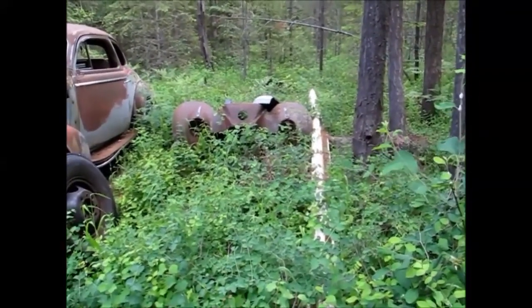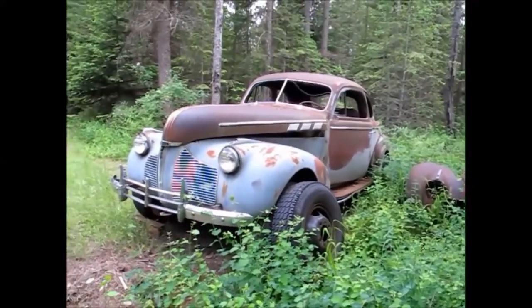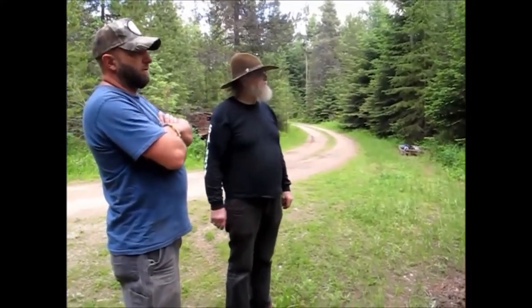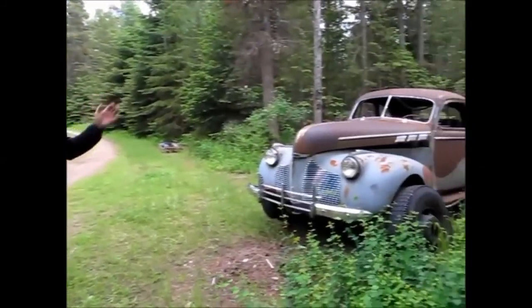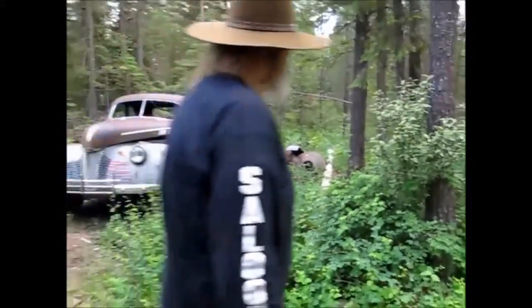And those are parts for it, too. I got a separate front end for it because I had it in the shed over at the other place and the snow load fell on it and smashed it. Then I found this other front end for it. That's the hood off of that. It's my next project. It'll get done sometime this summer, hopefully. I'll drive it next fall.